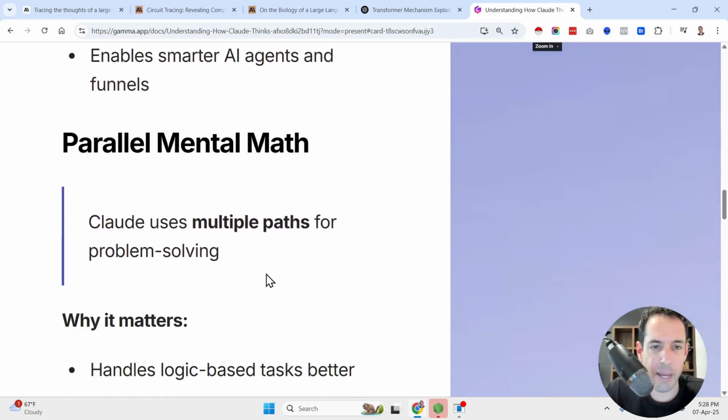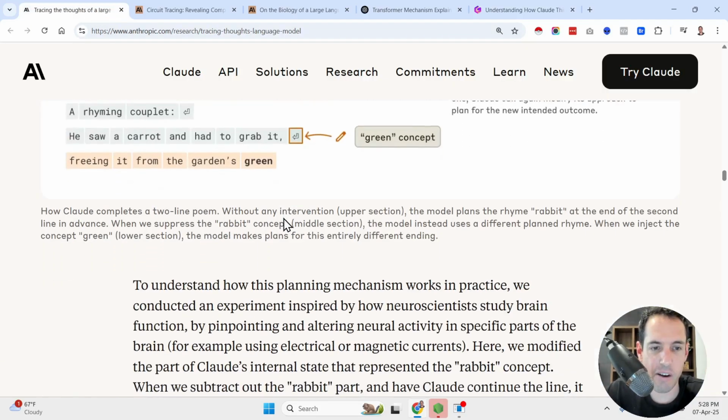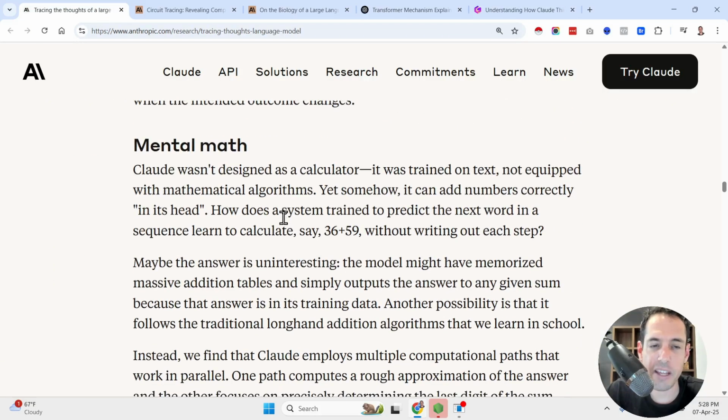Moving on, the next thing that they wanted to understand is how Claude does mental math. Basically, Claude wasn't designed as a calculator. It was trained on text.